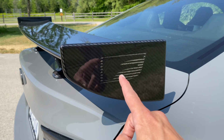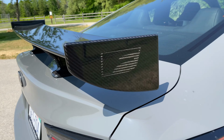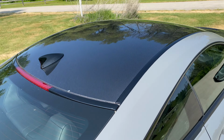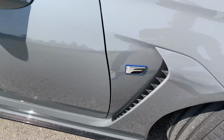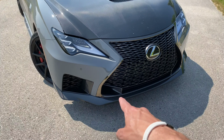And just look at this. Carbon fiber and then a contrasted F woven into the carbon fiber. That is freaking cool. Plus you have a carbon fiber roof. Weirdly, you don't have carbon fiber wing mirrors. You do have carbon side skirts, and of course the carbon fiber hood and front splitter.